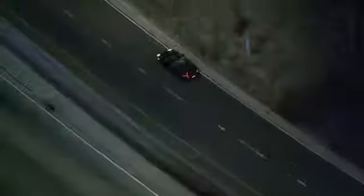Getting over to the right shoulder. Looks like we're getting off the freeway here. This might be the interchange for the 710. Looks like we're on the interchange for the 710. Stand by for which direction, either south or north here. Coming around. Yeah, it's looking like the southbound 710.